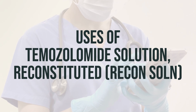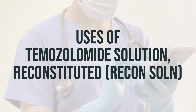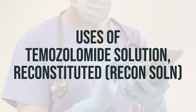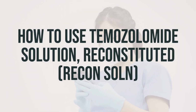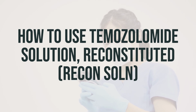It is important to take this medication as prescribed by your doctor. The dosage and timing will depend on your specific condition, so make sure to follow your doctor's instructions carefully. If you have any concerns about taking this medication, be sure to discuss them with your healthcare provider. Before starting to use temozolomide, it's essential to read the patient information leaflet from your pharmacist. If you have any questions, don't hesitate to ask your doctor or pharmacist.